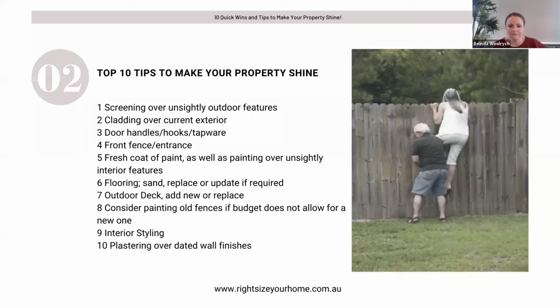Lovely. Okay, moving on. We've got flooring. A lot of the properties, as you know, have old carpet. I think most people know underneath we have older timber boards, but not a lot of people know how easy it is to pull up that carpet and sand the surface, or install the new sort of floating floor over the top.